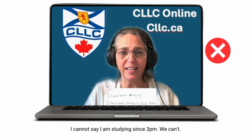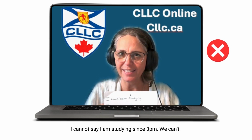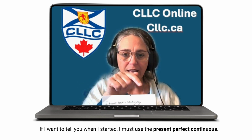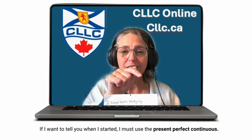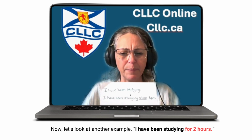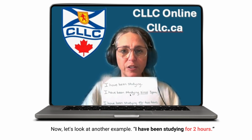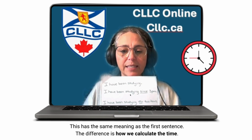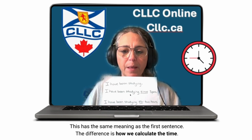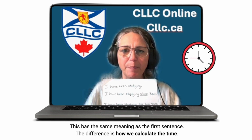I cannot say I am studying since 3 p.m. We can't. If I want to tell you when I started, I must use the present perfect continuous. Now, let's look at another example. I have been studying for 2 hours. This has the same meaning as the first sentence. The difference is how we calculate the time.